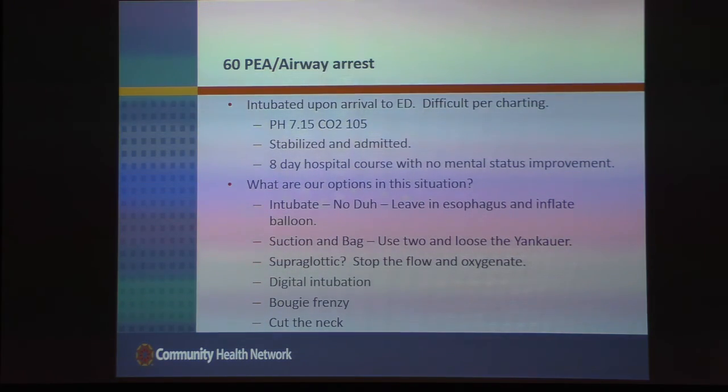But what could we do? And we'll talk about it. So intubated, even in the ER it was difficult for Dr. McAllister, but he eventually got it in. pH is 7.1, CO2 105 by the time she got there. Stabilized and admitted. In the hospital course she never had improvement of her mental status. So she was brain dead. So what can we do?